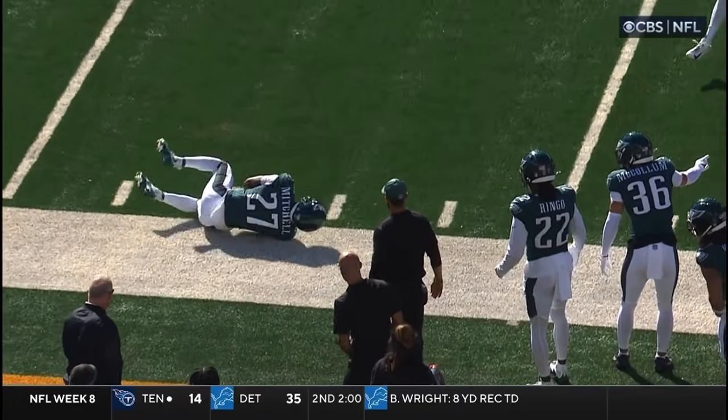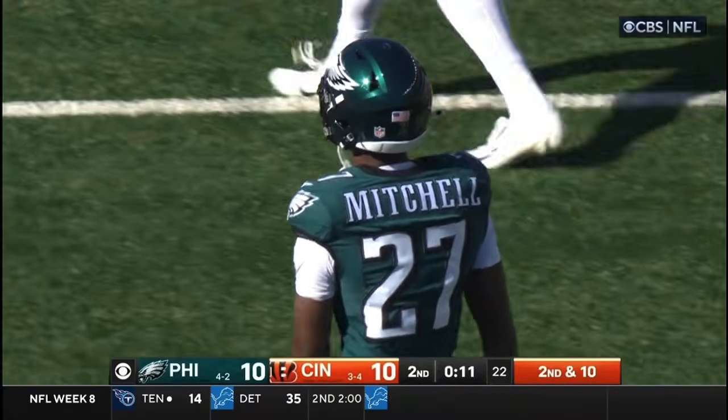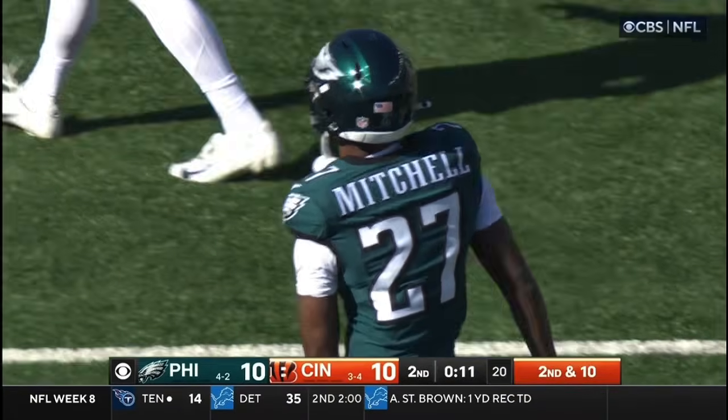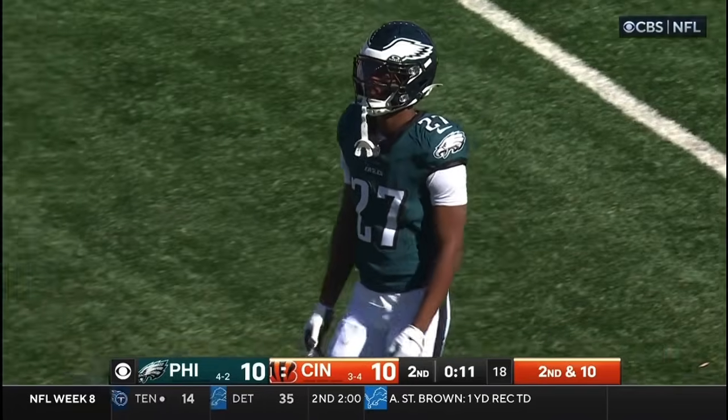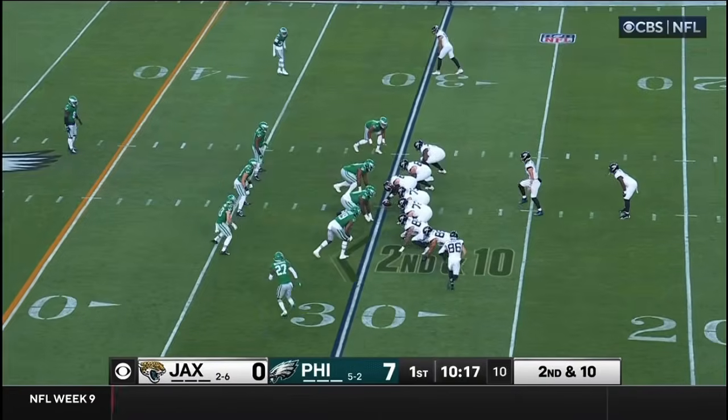And as he catches the ball, I think it's hitting body and ground and doesn't have possession. Remember, it went right through his arms and then it was on his legs. But he is fearless out there, making plays on the football, guarding whoever's in his territory.